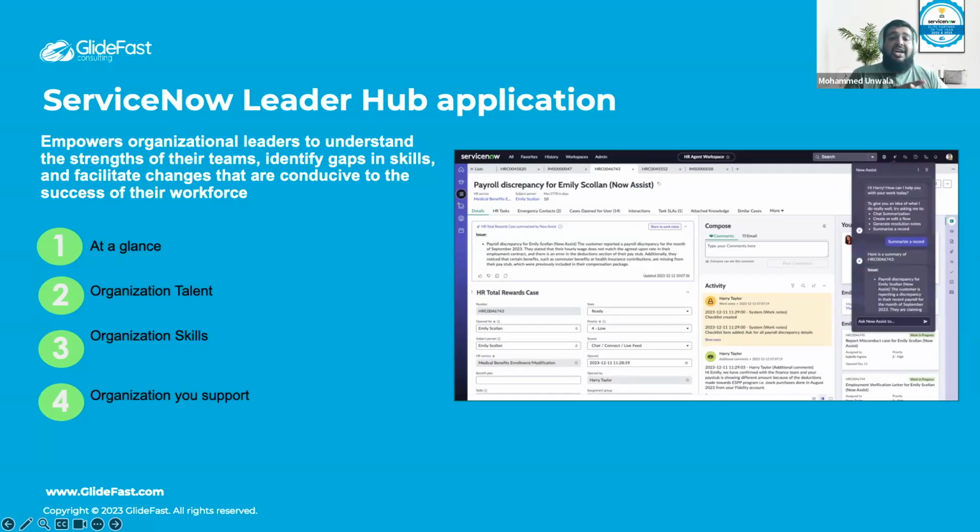And supporters are entrusted with delegated responsibilities and can be designated by their leaders to access Leader Hub so that they can provide support in the capacity required for the organization to succeed. And supporters can access the org support page by selecting the org support on the mega menu. So this is actually not part of the Leader Hub drop-down list. It is actually next to it, just on the mega menu for Employee Center Pro.